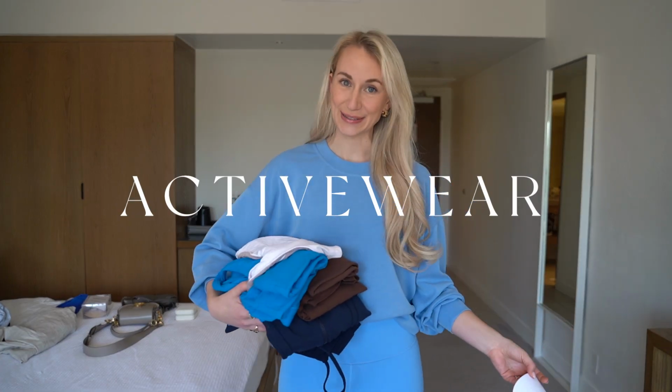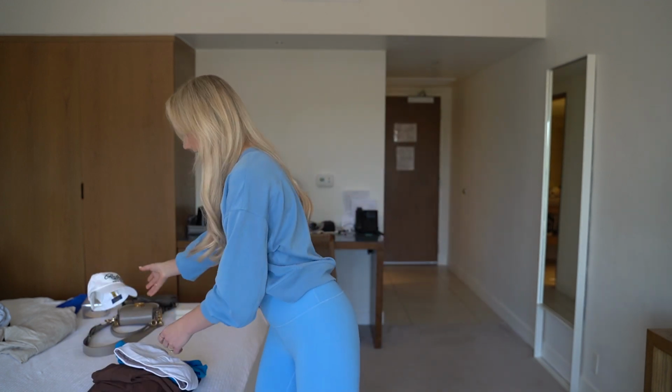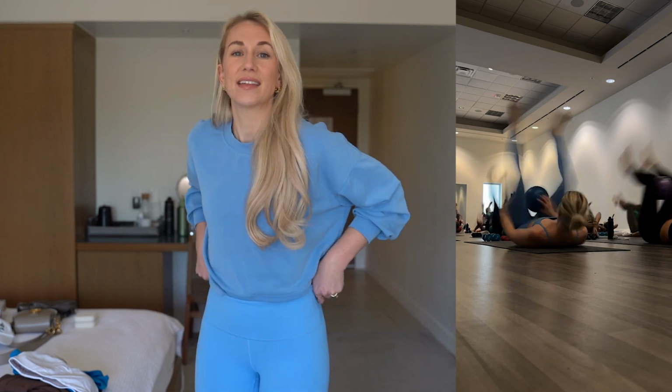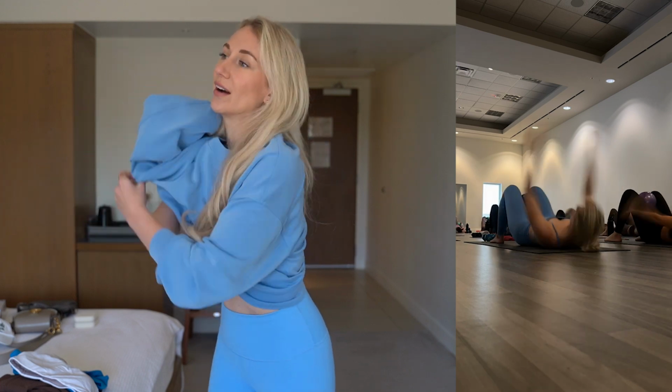Now, this is a wellness retreat, so let's start with activewear. So in terms of activewear, this is the first set. I will just show you some clips of me actually wearing these pieces, but this is the Lululemon Soft Stream sweater. It's a crew neck, it's beautiful, it's soft, it's in Aero Blue, and I'm also wearing the Wonder Train leggings as well as this sports bra, don't mind me.